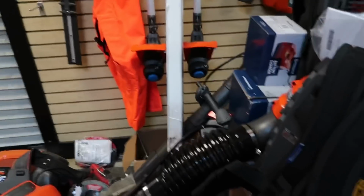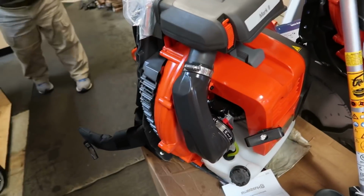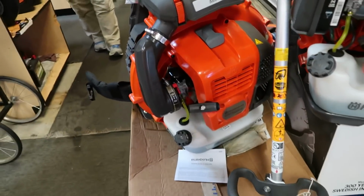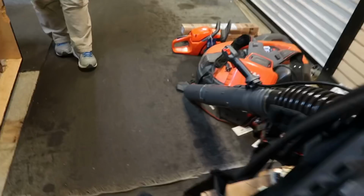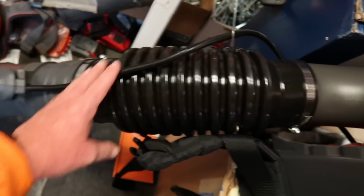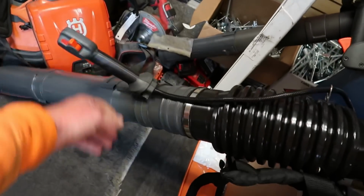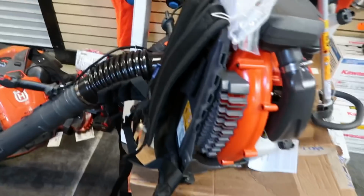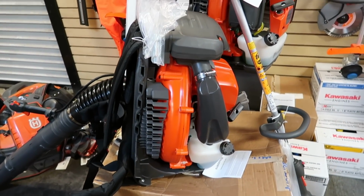This is what I just picked up right here. This is the biggest blower that Husqvarna makes. This is a 580. Look at the tube on this bad boy right here. I'm like Tim Allen. That's what I'm talking about. So this is mine right here. I'm about to take it back to the house and use that.